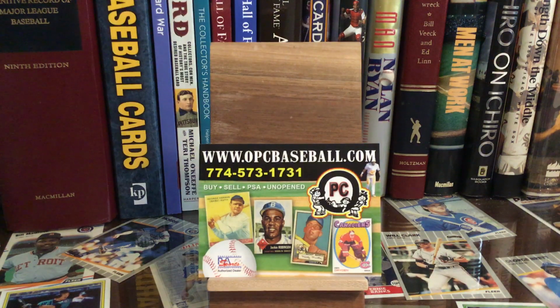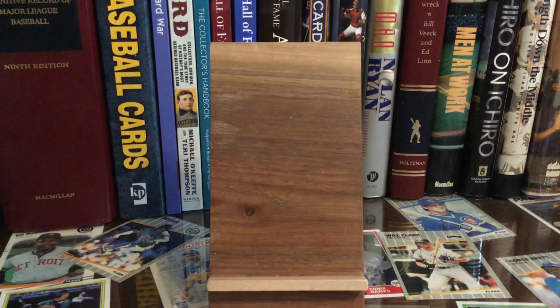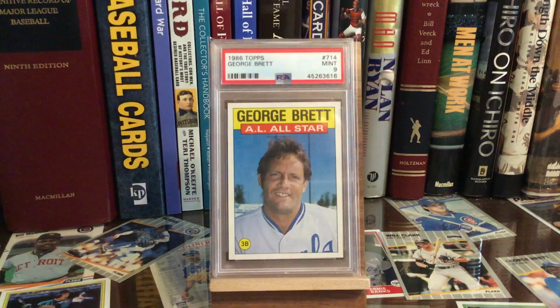So this is their website. They have a bunch of slabs and a bunch of cool stuff. So if you want to check them out, go right ahead. You'll get it cheaper than you would on eBay from them. And here's the lot of it. I just bought a bunch of low-end cards that I wanted.